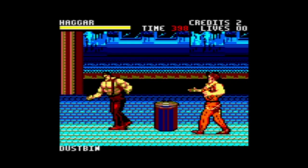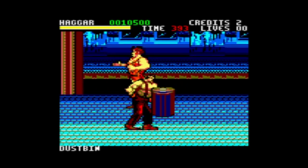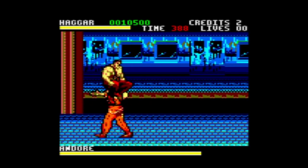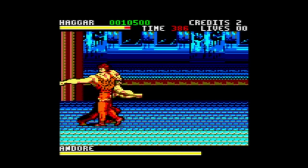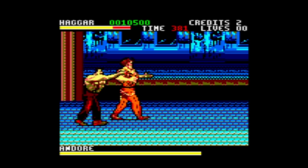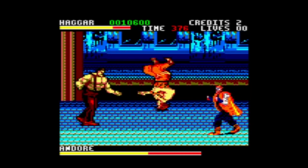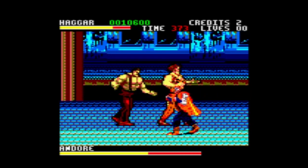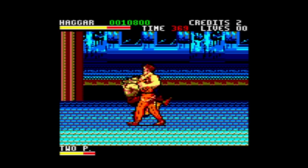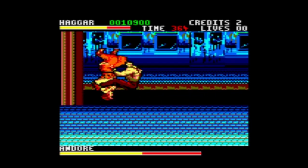Oh, and straight away we're confronted with Andore. And I picked something up there that I probably didn't want to. Now what happened there? Well, he's got his animations, which is nice. What I hope is he doesn't have his pile driver. He has almost as much health as Thrasher. Oh, I got knocked out of the pile driver there by something. Right, you're having another one.